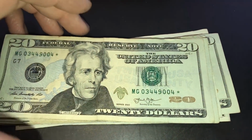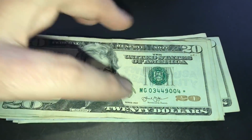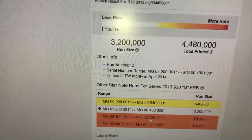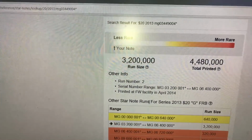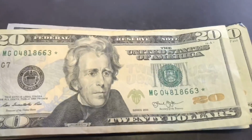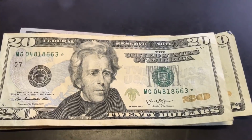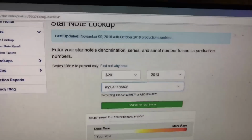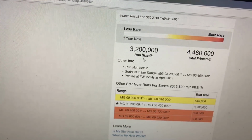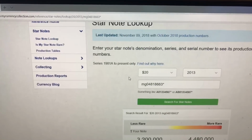Okay, next bill is MG03449004. It's a 2013, so nothing special in that serial number except the star. So let's check it out. I've already got it punched in here for us. 3.2 million run size, so nothing special there. Let's look for another one. Okay, we've got MG04818663, star. It's a 2013. So I already got it punched up. Let's check it out. Nope, 3.2 million run size, so that stinks.